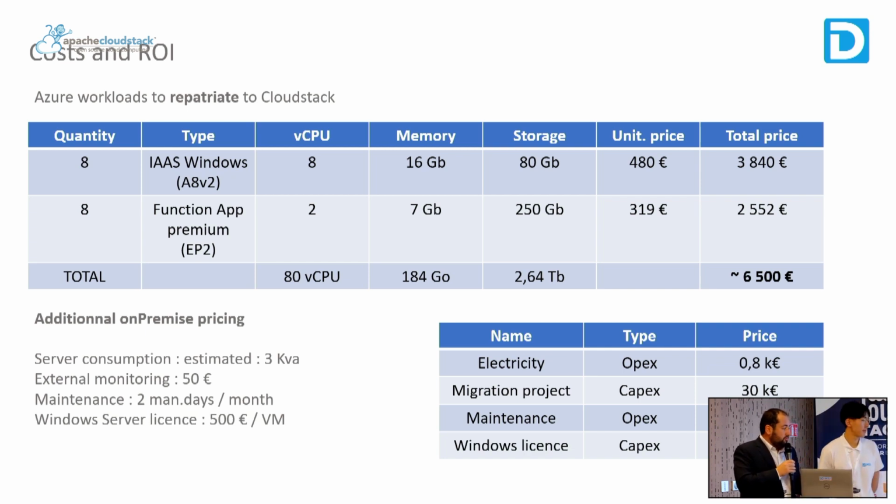Maintenance, we plan 2 Mondays per month for the KVM and updates, and in case of failure, of course. So it's around 24 Mondays per year. And the licensing part, we don't like to pay license, but sometimes we have to. So for Windows Server, it's 500 euro per virtual machine. For the total on-premise project, the build cost was 34k euro between the project and the license.